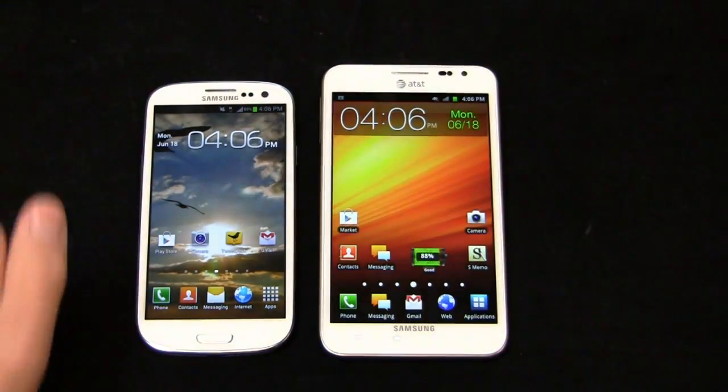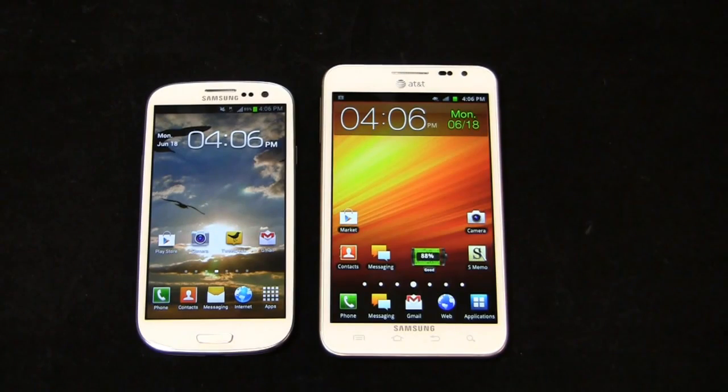Did you see how slow that was, how it changed over? It was kind of interesting to see it change at different times, considering they're both on AT&T. That's just me getting sidetracked.